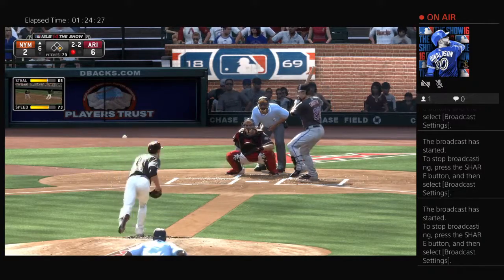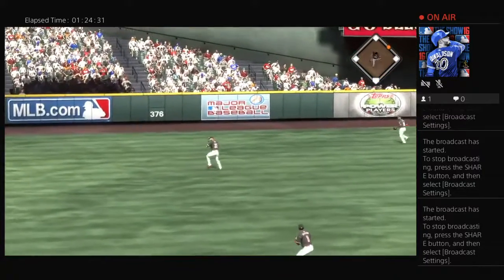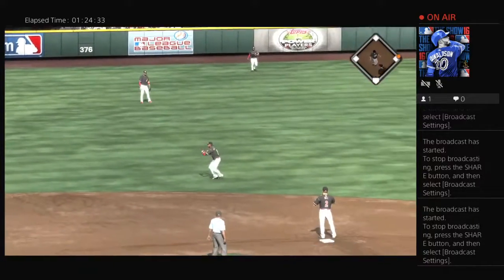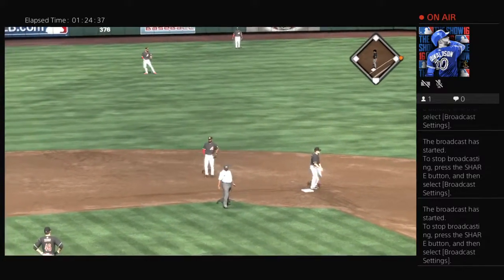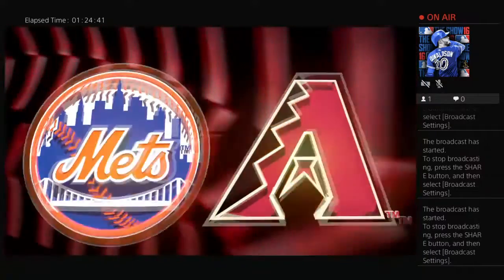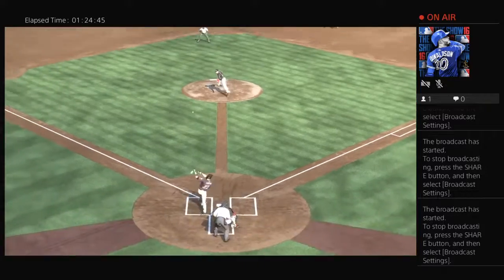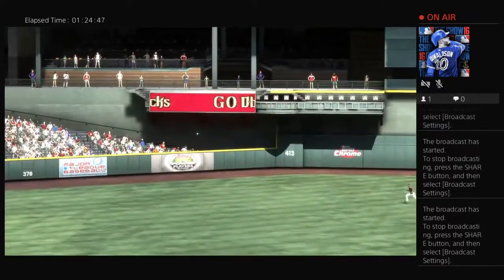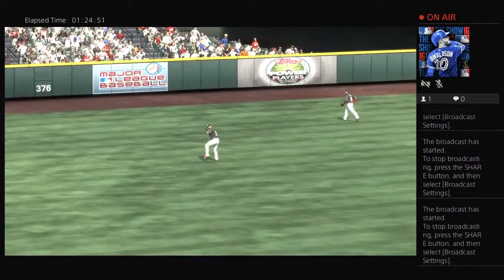2-2. Now a ball lined toward the alley in left center. But this will hang up just enough as he takes it in stride in left center for the second out. I'll tell you, if this is in off the plate just a little bit further, this thing might end up in the cheap seats in left field. But instead, it just gets to the outer half. He still gets pretty good wood on the ball, but he winds up pulling it right at someone.